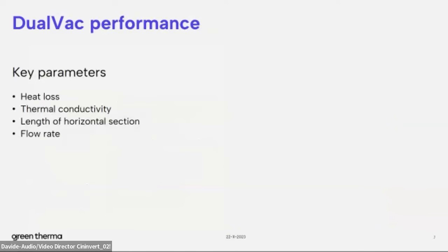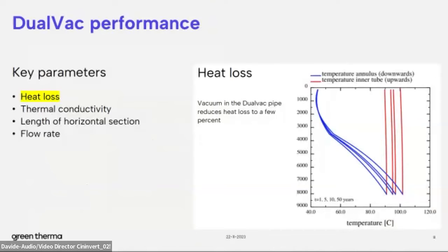But of course, with this dual vac system, the vacuum system, there are some key parameters we need to look at. That's the heat loss going to the surface. The thermal conductivity is very important. The length of the horizontal section has an impact, and of course the flow rate. So let's try and look at these parameters. A lot of the modeling work I'll show you here has been done by a Norwegian institute called IFE, and also verified both by OMV and TotalEnergies.